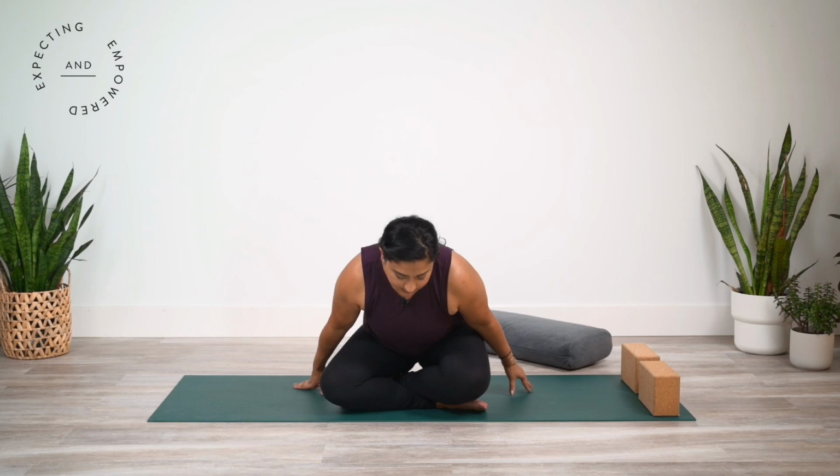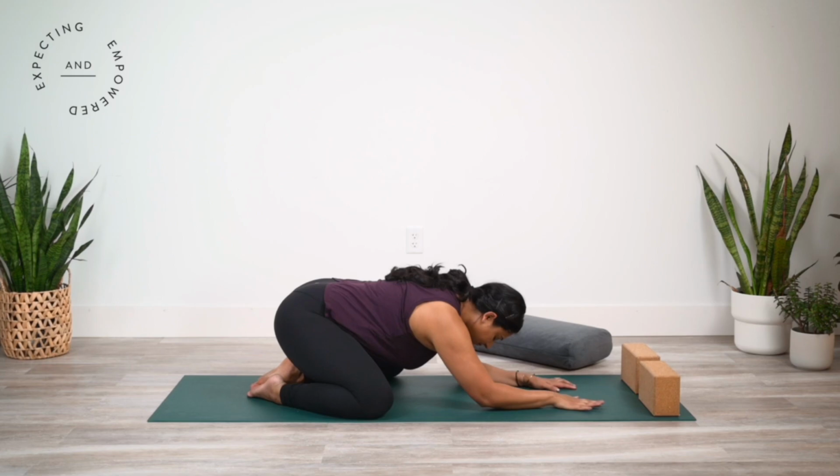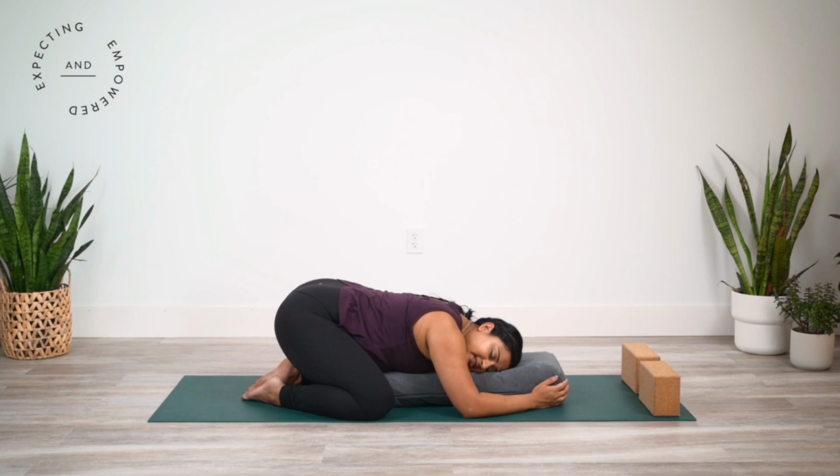Take your time gently, coming into all fours. Bring your big toes together. Take your knees wide. Sink your upper body into your mat. You might even consider grabbing a bolster here. Really getting comfortable, placing the bolster or even some pillows underneath your torso. You could even practice this flow directly on your bed, or even end on your bed once you've found total relaxation.